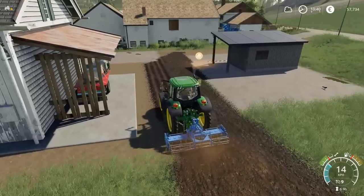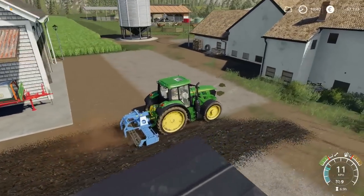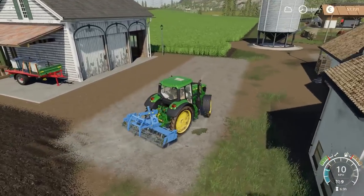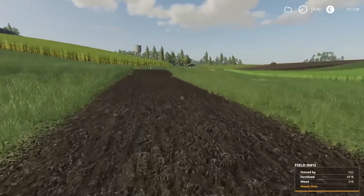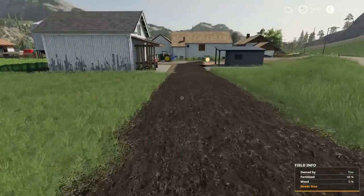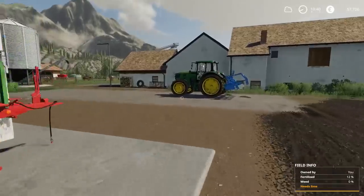Excellent. All right, so now we have a bit of a dirt road that leads right into our farm. I like that. Yeah, it's okay. That's all right. I'll live with that. What do you guys think? That'll work. Nice little dirt road. Shouldn't grow on it. Perfect.